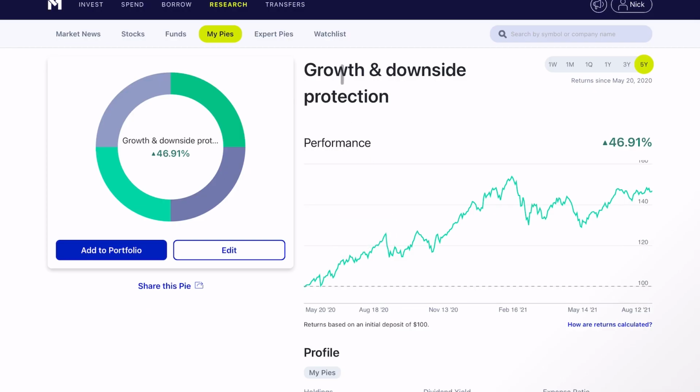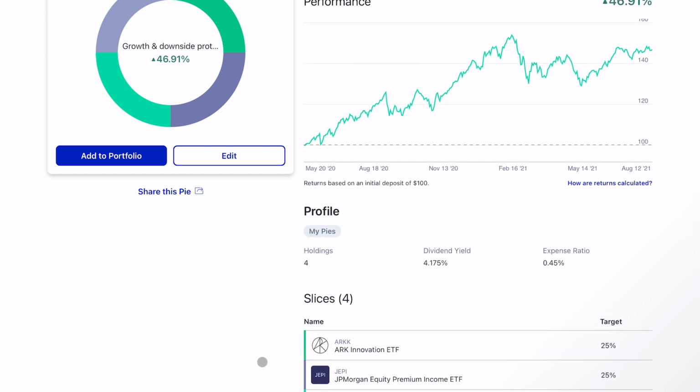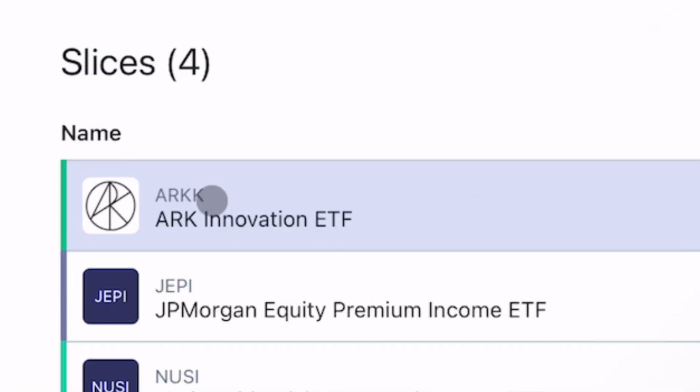So as mentioned, this is growth and downside protection, and that's why I have 2 growth ETFs. VUG, which is a generic large cap growth ETF. This has all the names like Amazon, Facebook, Google inside of it. So it's very safe. It covers your bases no matter what market condition. And then I have a more speculative risky ETF. This is the ARK Innovation ETF. It's way more volatile, but it has the potential to give you great returns.